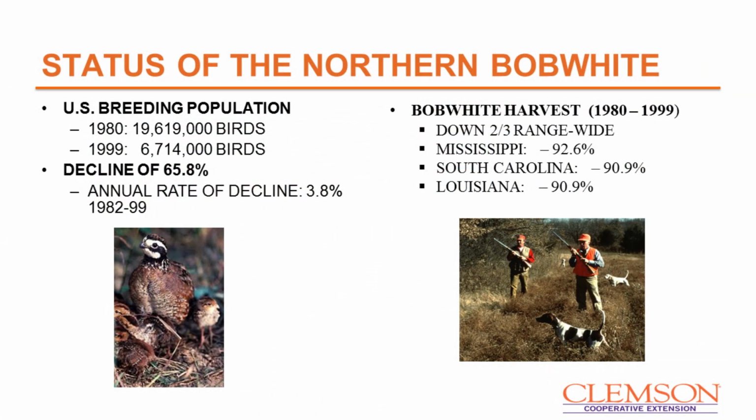Well, what happened with them? What's going on with them across the U.S. in that native range? So we go back and look at the Breeding Bird Survey. In 1980, the Breeding Bird Survey indicated that our U.S. population was a little over 19 million birds. Scroll forward to 1999, and we're down to 6 million birds nationwide.